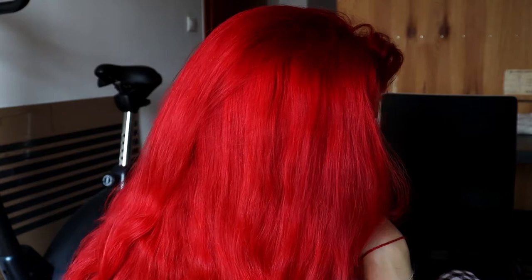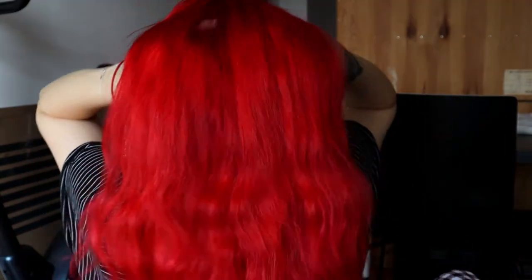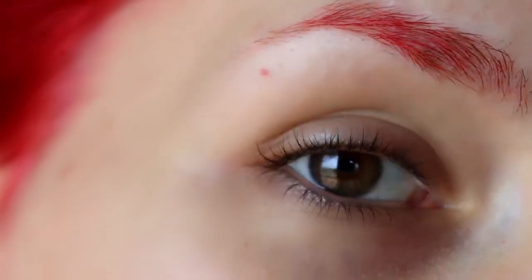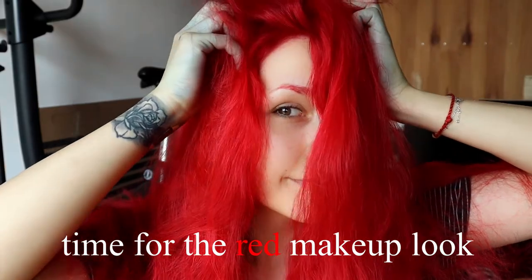So this is the final result. What do you think? To be honest, I love it. I love how it turned out. I think even the eyebrows turned out pretty good. Let's go.